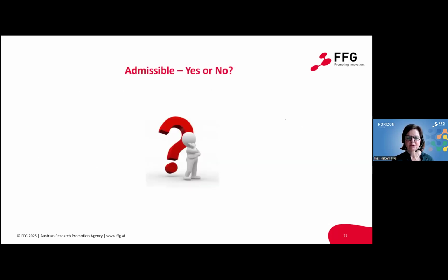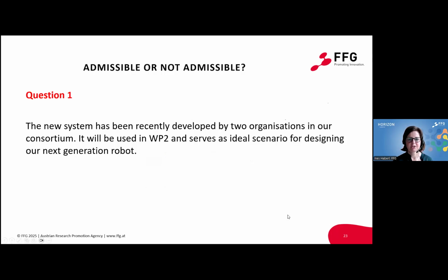And now, to ask whether you're already fit for preparing a proposal under blind evaluation, we have prepared some questions for you, and I simply ask you to say if this is admissible or not. I ask Janine again to start with the very first question. The new system has been recently developed by two organizations in our consortium. It will be used in Work Package 2 and serves as ideal scenario for designing our next generation robot. So is it admissible or not? What do you think?